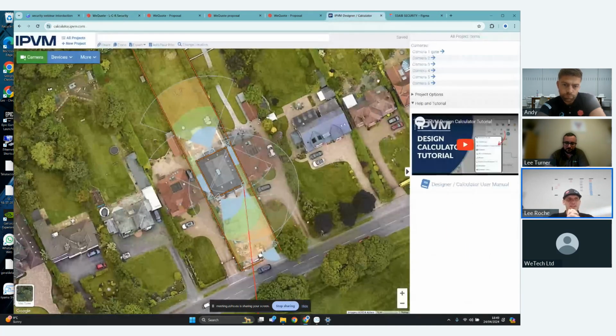So Lee very kindly let me log into his account, and this piece of software, IPVM. I'm not going to go too much into this, but it's a great tool to use for working out the DORI standard. And I don't mean the fish. That stands for detect, observe, recognize, and identify.